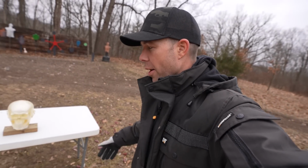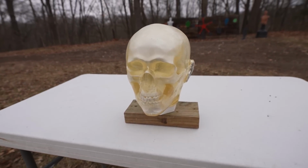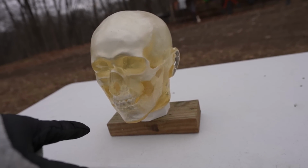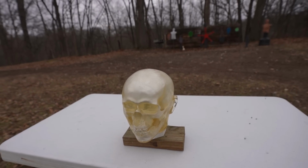So our final target for today's video is gonna be a ballistic dummy lab head. Now, I'm sure you're all familiar with these. We've got a million videos with them, but I'll go ahead and give you a close-up look at it. I do have it screwed into a 2x4, which is also screwed into the table, so it doesn't go flying when we shoot this thing.